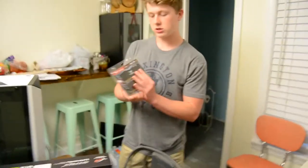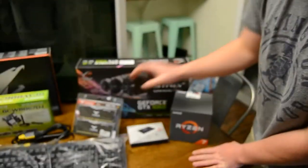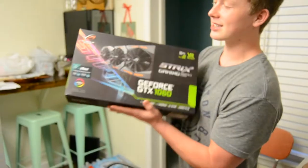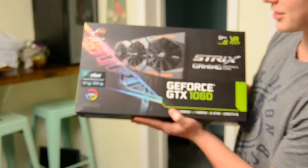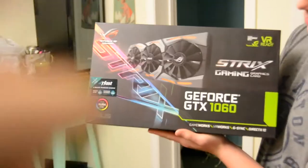These are the sticks of RAM right here. Got nice little RGB lighting on top. Pretty lit. I get it. Pun intended. Here we go. We got this. Very pricey. It's on sale though. Yeah, GTX 1066 gig, not the 3 gig version because we're better than 3 gigs. Graphics card, right here, boys.